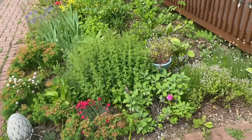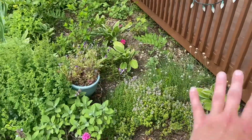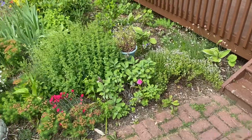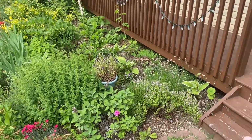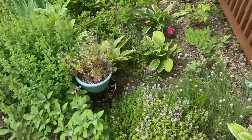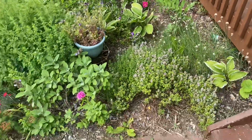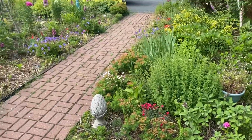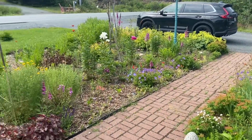So yeah, I have a lot of work to do in here, but here's what's happening. I have a lot of herbs along here, and this is intentional that I planted them near my front door. So if we're cooking, we can just come out and snip some sage or oregano, thyme, or chives. And that has been one of the best things I've done. And here's a view of my garden here.